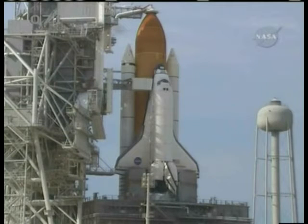For those keeping statistics, today is the 6th attempt officially to launch STS-127 and Endeavour. The record is held by 2 missions, STS-73 and STS-61C, both of which launched on their 7th attempt.